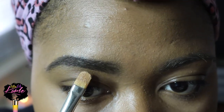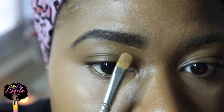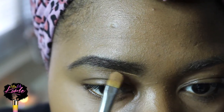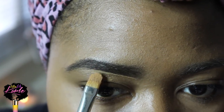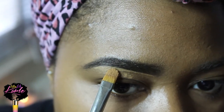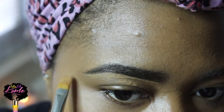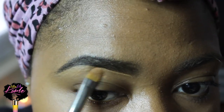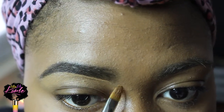So I'm gonna go ahead from this area where the eyebrow starts. I'm using a 242 brush from MAC. I like this kind of brush because it's soft and gives more of a natural look. I feel like a flat, thin brush, I've got to work a little bit more. This literally goes with my curve, my arch. So I'm just defining the bottom and blending it out, but softly, you know.